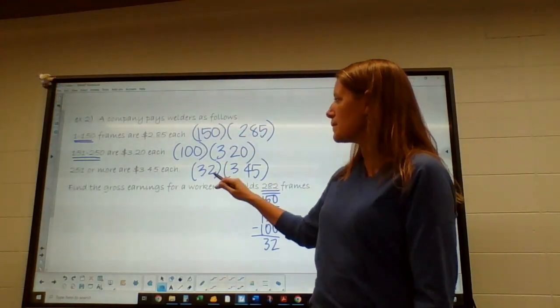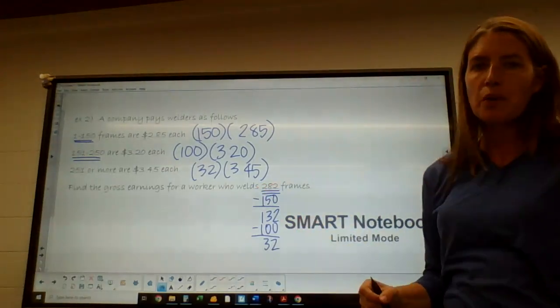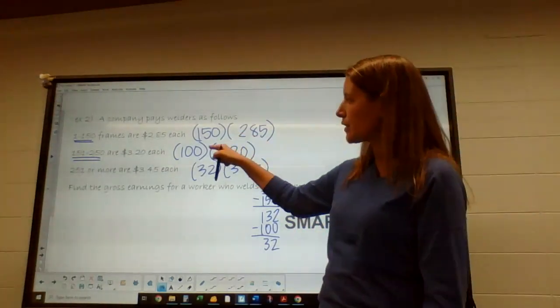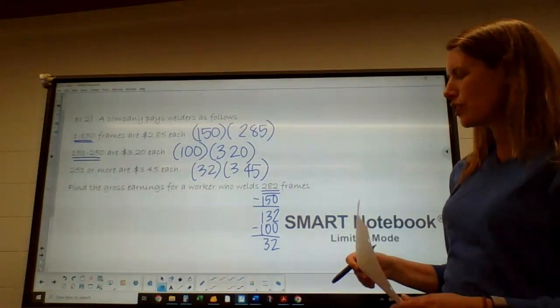So we're breaking this up into chunks, and then when we finish, if you add this all up, you should get 282. So make sure you're accounting for that's 100 there and that's 150, that's always a little bit confusing.